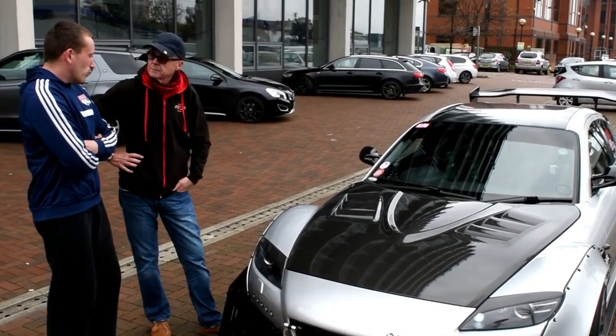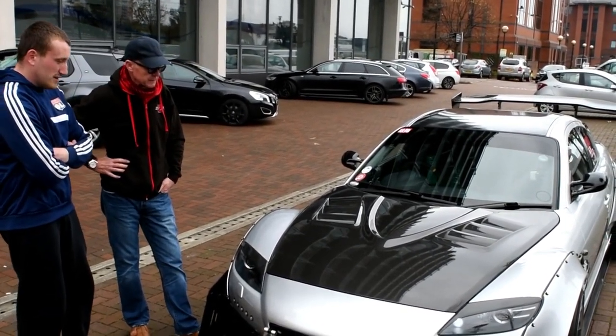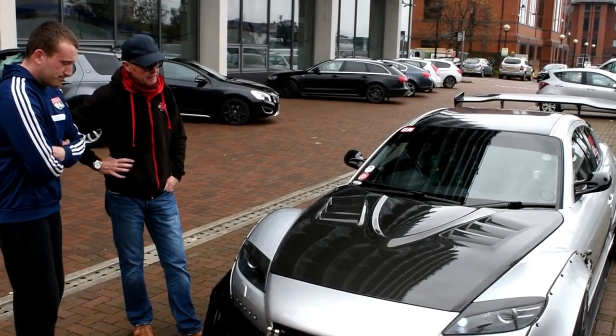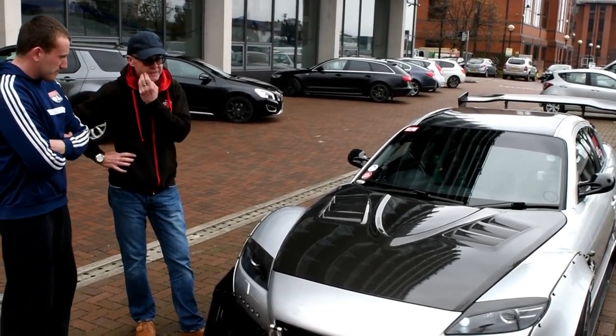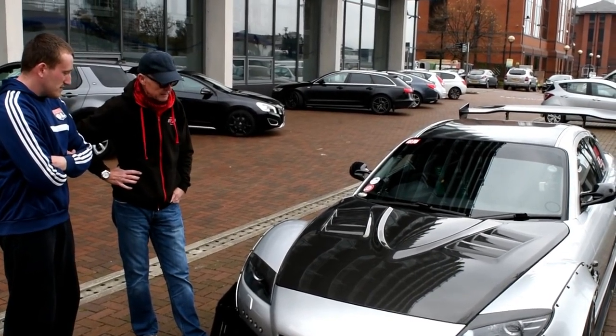Yeah, because you said you had a water problem, didn't you, where it was dripping onto the barometric sensor? Yeah, it was dripping onto the sensor. But to be fair, the bonnet's been on for about 4 years now, and that's the first time I've ever had a problem, so I don't know why.